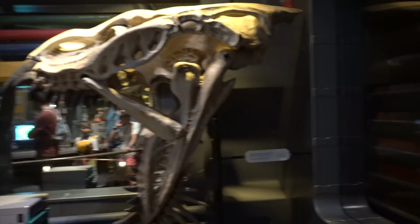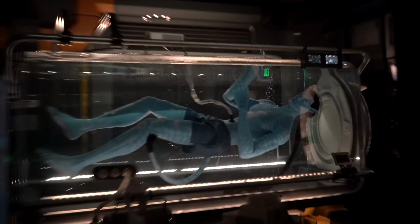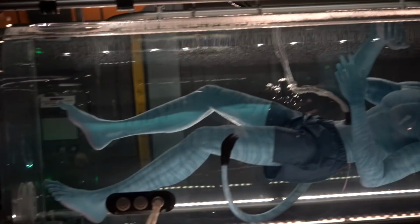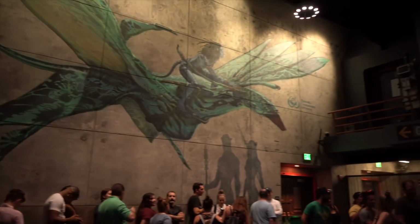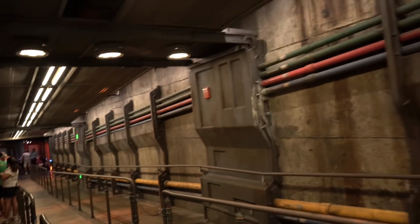We've got a real life Banshee skull. How amazing is this? It looks so real. How cool is all of that? His legs just twitched before. It's really spooky. So I think this is it. We're almost there. How cool is all this? Reminds us of a dinosaur a little bit.